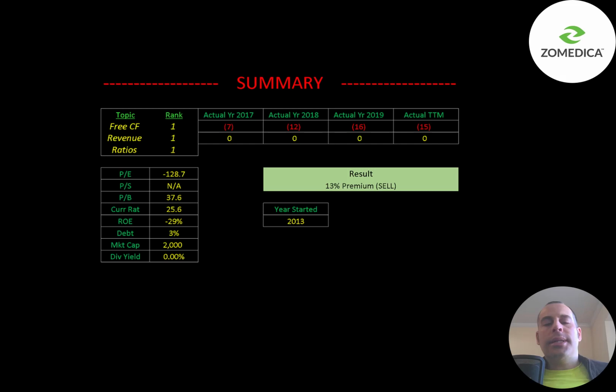So to summarize, I have them trading at a 13% premium, but this is a really risky stock. It hasn't made any money yet. Although the stock can be huge one day, it may never go anywhere. Some people have made a lot of money on the stock already by buying low and selling high. I rank their free cash flows 1 out of 10, their revenue 1 out of 10, and their ratio is 1 out of 10. So let me know what you think.